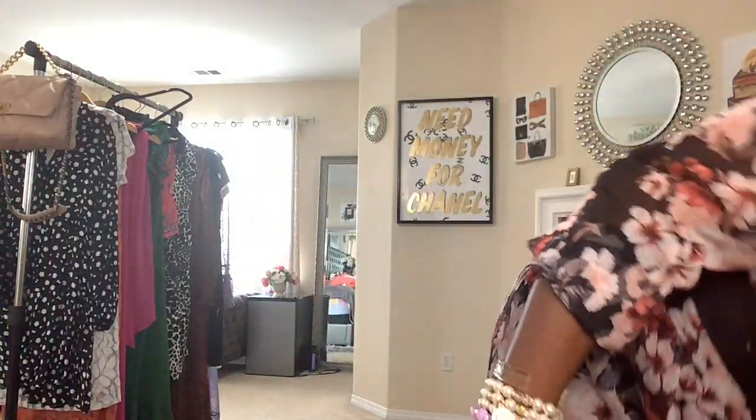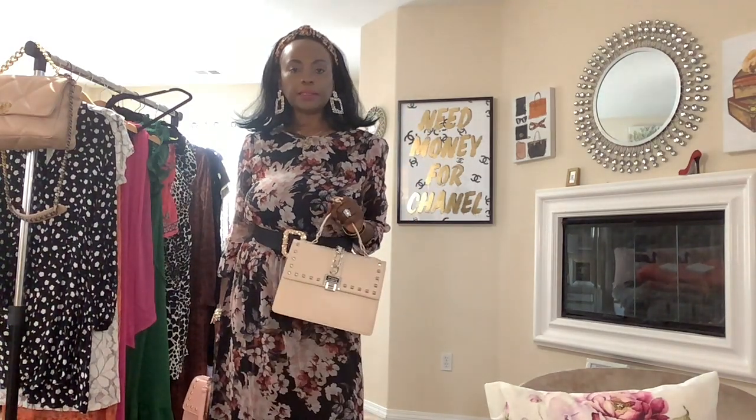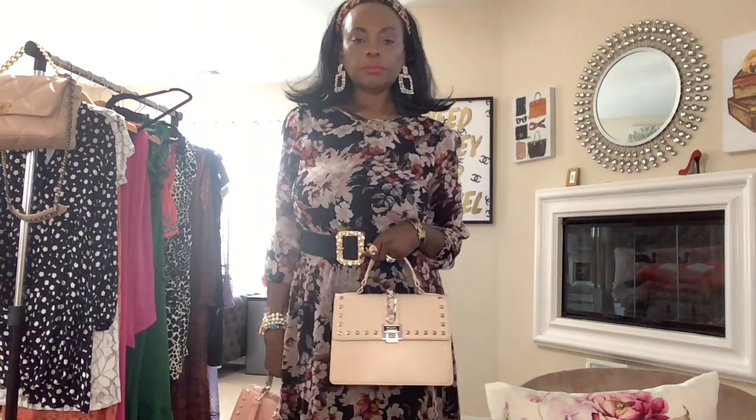Or I can do this color. What do you all think? I think the dusty pink is better. But then again, that's not bad either. So yeah, I can wear either one of these bags. But I'm leaning towards the dusty rose, dusty pink. This is what I'm leaning towards.